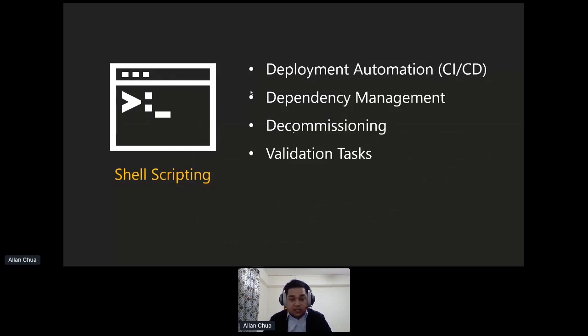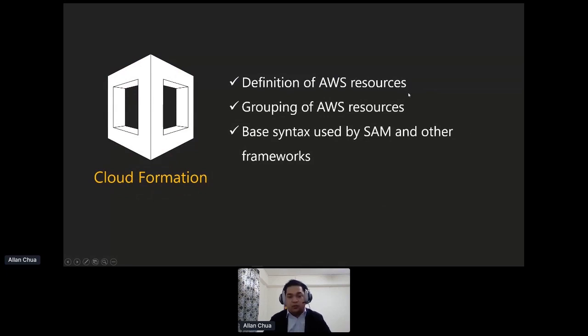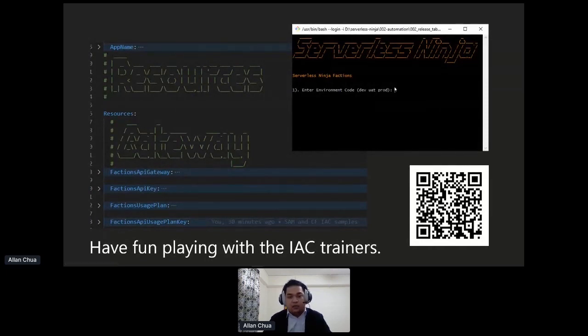We use it for CI/CD, dependency management, commissioning of serverless stacks, plus validation-related tasks. We also use CloudFormation and SAM, so we can define serverless resources and test functions locally. We really like SAM because it's a shorthand syntax of CloudFormation. CloudFormation is a way to group your AWS resources so that you can easily manage them in the AWS portal. This QR code will lead you to automation sample code that I uploaded to GitHub, so later in the day you can play with the shell scripts and some templates that I provided. This is how it looks when you navigate to the sample: you get a bash shell script and some CloudFormation templates inside.